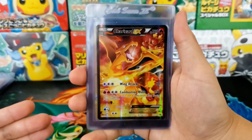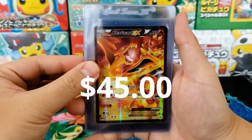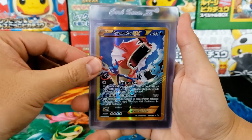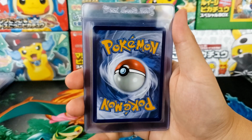But you can grade some Pokemon cards from packs. I just think this Charizard EX is great, going for around $400 to $500 in a PSA 10, and this is probably at least a PSA 9 copy. Also, Gyarados EX, another great card, and this one is really nice.